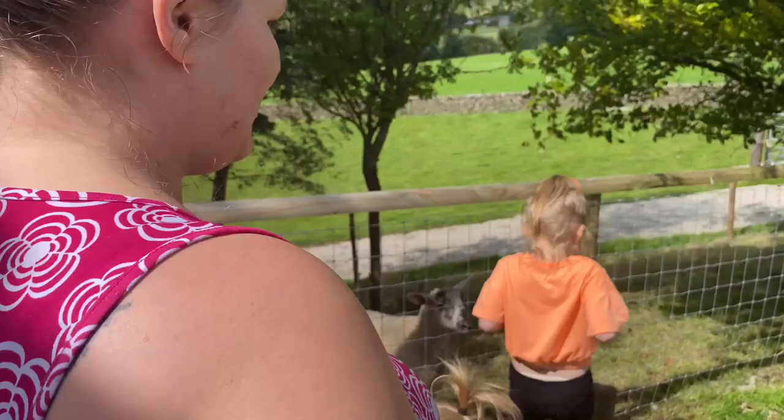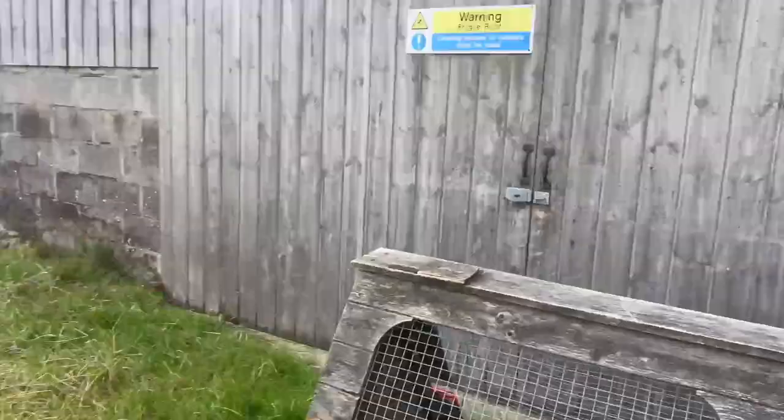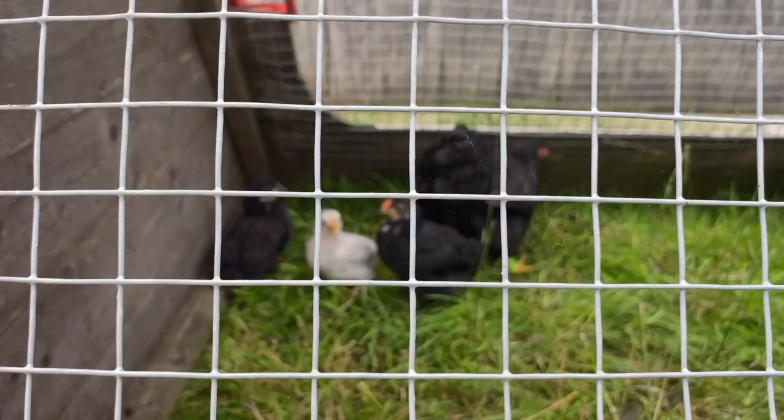Just get him off the fence, please. Off the fence. Thanks. Say bye-bye to the sheep. Say bye, Everleigh. Bye. Oh, look at the little tiny ones. Don't put your fingers in, okay? They might bite. Don't open the door. No, don't open the door.